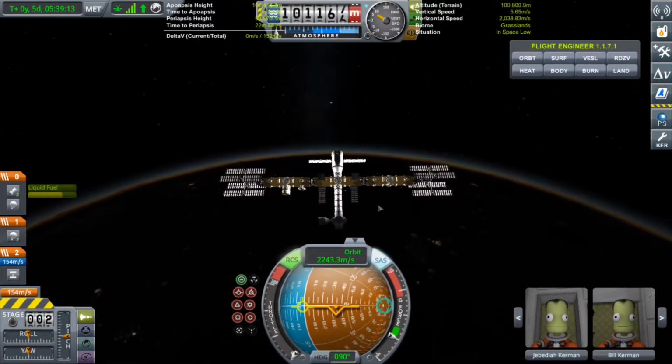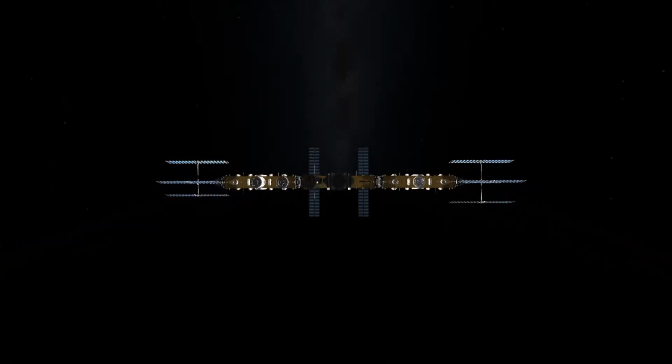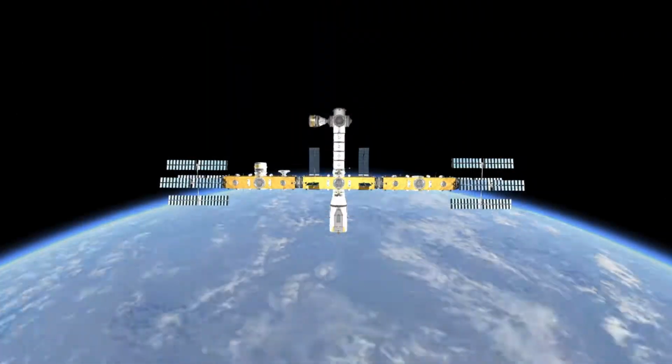But anyways, I think we get to do cinematics of this station, and Columbia Station's almost done. We just need one miscellaneous launch to bring up a bunch of random equipment.